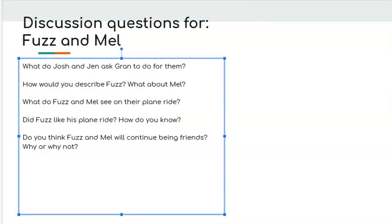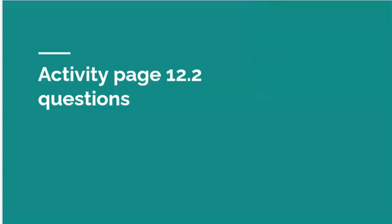The last thing you've got to do for today is your page 12.2 questions that go along with the story Fuzz and Mel. Use the story to answer these questions.